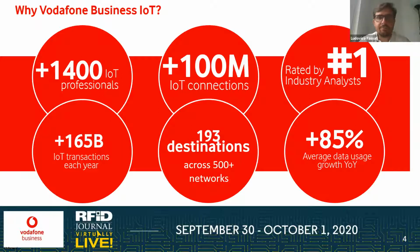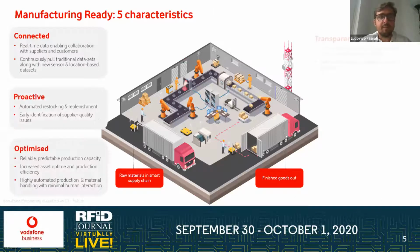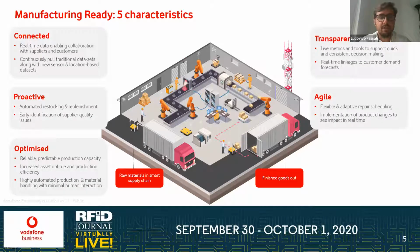So this is us, but I don't want to spend too much time talking about us. Let's go into manufacturing. Why is manufacturing important for us and how is manufacturing changing? Again, let me start by what I was saying at the beginning. A change in manufacturing, Industry 4.0 and the factories of the future, was happening already since, I would say, probably the last 10 years. But lately, with COVID and with all of the changes in the world, we see a terrific acceleration of these trends.